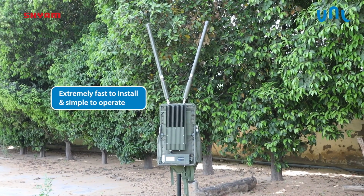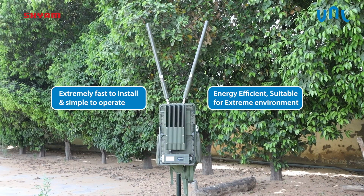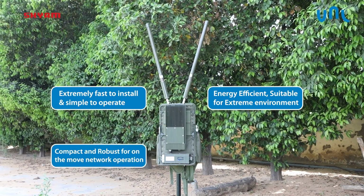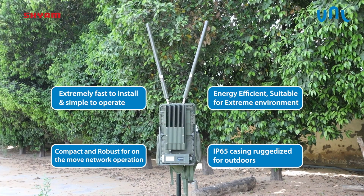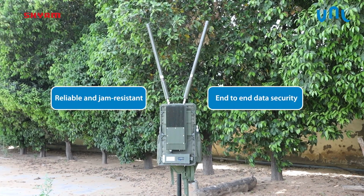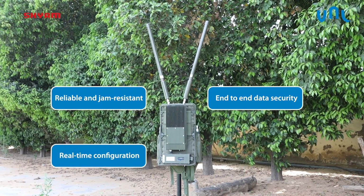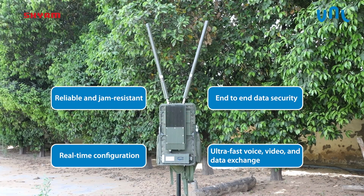Extremely fast to install and simple to operate. Energy efficient, suitable for extreme environment. Compact and robust for on-the-move network operation. IP65 casing ruggedized for outdoors. Reliable and jam-resistant. End-to-end data security. Real-time configuration. Ultra-fast voice, video, and data exchange.